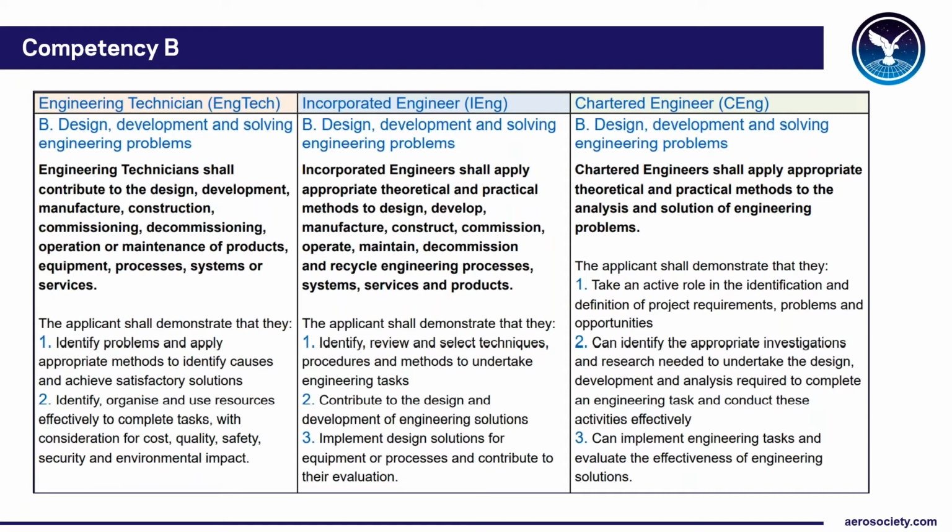So the way I think about this is your engineering technician can contribute to design and the development and the manufacture and maintenance of systems. But essentially what they will do is take an instruction and follow that instruction. They may offer up ideas about how that instruction could be improved, but they will go off and organize themselves, possibly a small team, and go in and complete that job. Whereas an incorporated engineer will look at the methods around them and they'll start thinking about actually what methods do we need to deploy here. And then they possibly generate a job card, which then gets flowed down to your engineering technician.